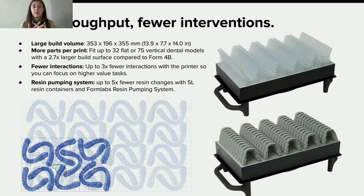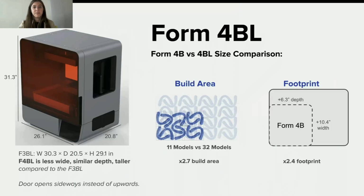Important thing to know is that this hardware unit is also going to be compatible with the resin pumping system. So you can use the 5-liter resin containers to keep on feeding your printer and not having to swap the cartridges of materials.